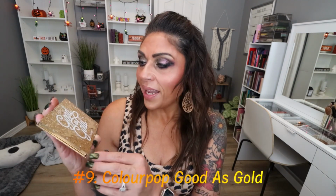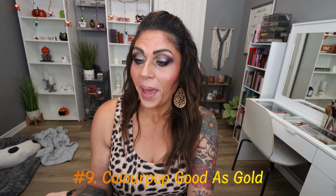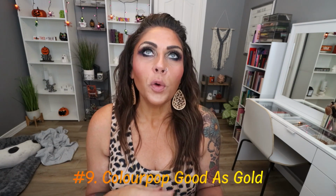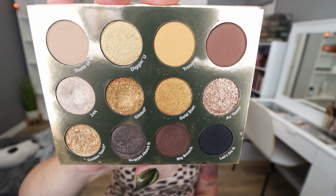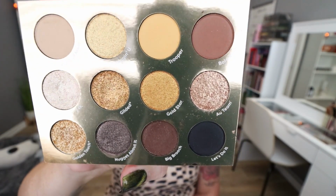Now the next palette I also think is still available. It has to be because I purchased it not too long ago, and that's from ColourPop, and that is the Good as Gold palette. Now when I show this to you, it'll make you think scarecrow, hayfields, corn maze. This color story is 100% grungy fall. Isn't this beautiful? I love all of the yellows in this palette. Yellow is one of those colors that screams fall.